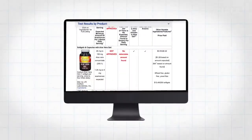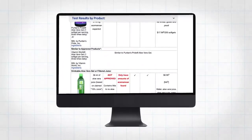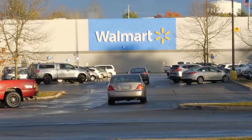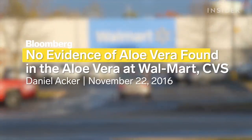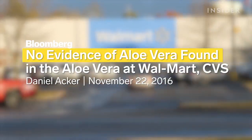In 2015, ConsumerLab.com tested 10 aloe products for ingredients. Half of them failed our tests. A 2016 Bloomberg investigation found that Walmart, CVS, and Target's aloe products contain no evidence of aloe at all. It's so easy to put out a fake aloe product.